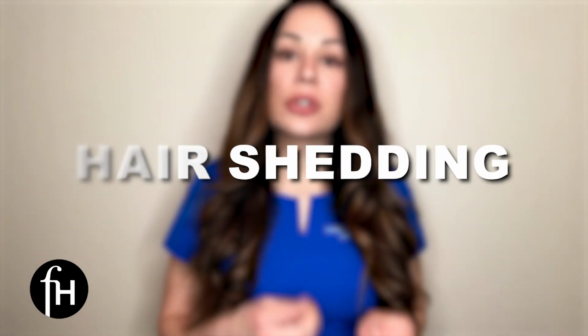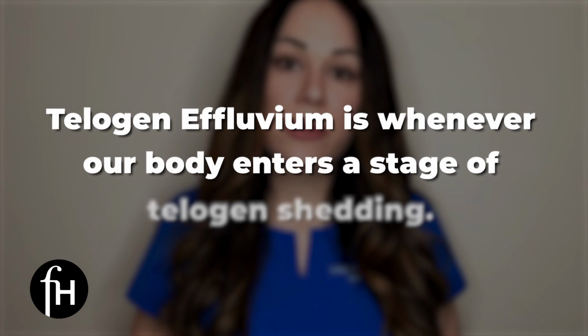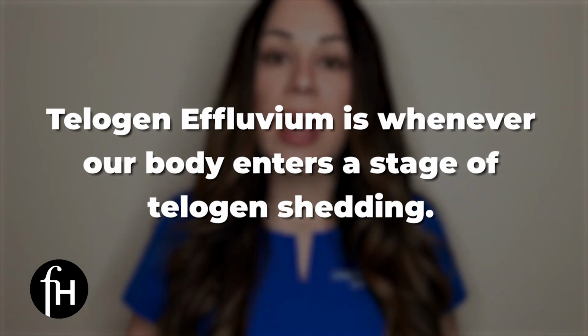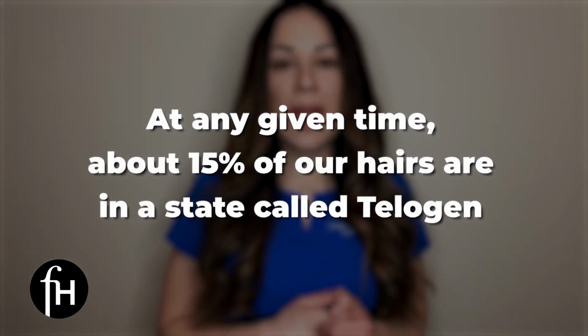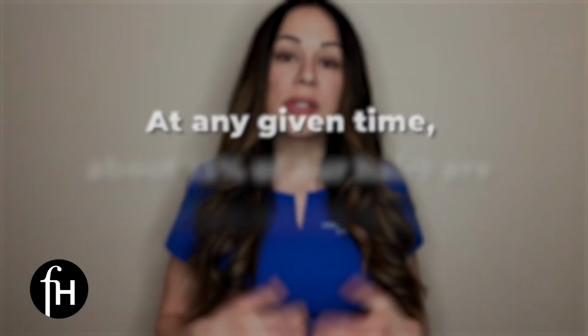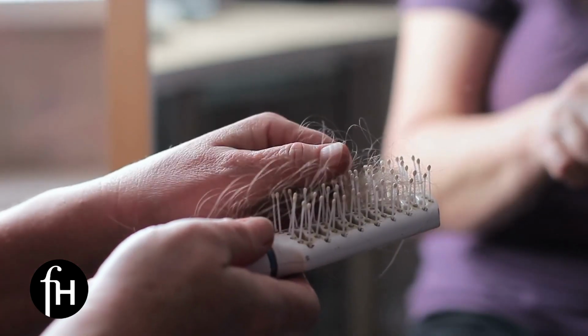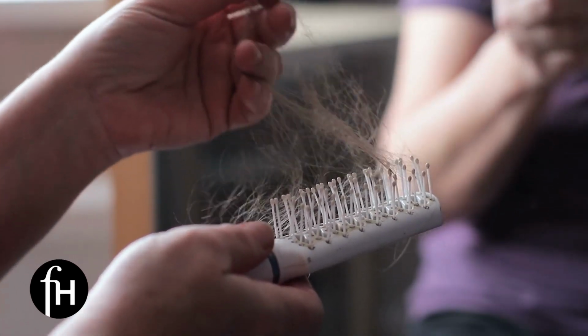Now, when it comes to hair shedding or hair thinning, another common diagnosis that we see is telogen effluvium. So telogen effluvium is whenever our body enters a state of telogen shedding. At any given time, about 15% of our hairs are in a state called telogen, which is the resting phase. So for whatever reason, something triggers your hair cycle to send many hairs into this telogen phase, and we start to notice our hair falling out in clumps in the shower or on our hairbrush. Now, this actually is very common after pregnancy, and many women experience this after giving birth.